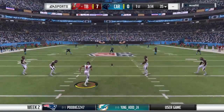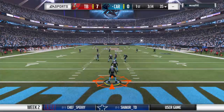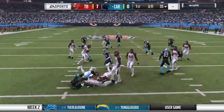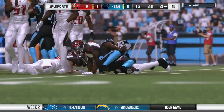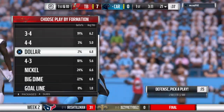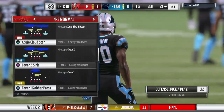The Bucs ready for the kickoff. And here we go. It's in the air. This is fielded at the goal line. And he'll be taken down just past the 20 at about the 21-yard line. Carolina getting set to take the field. And following the interception, we'll see what they can put together on this drive.